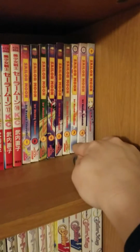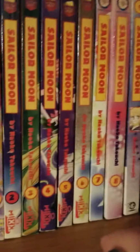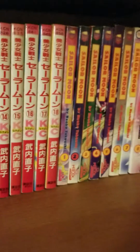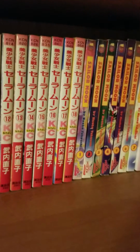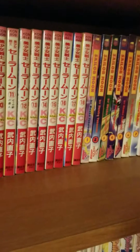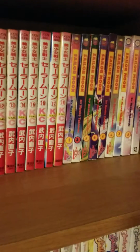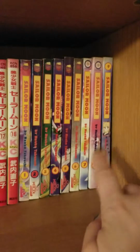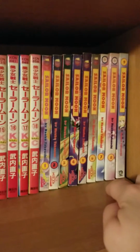And then the English edition that came out shortly after that by Mixx, which is the same company that made the magazines like Smile and that kind of stuff, that had Peach Girl and Magic Knight Rayearth, and Cardcaptor Sakura and Sailor Moon, all that good stuff. For me, mine were normally picked up at Hot Topic.